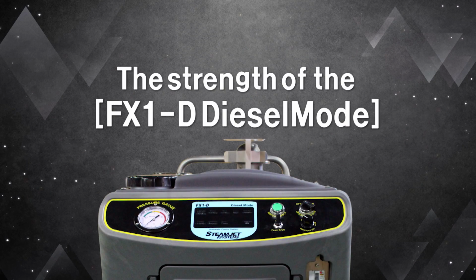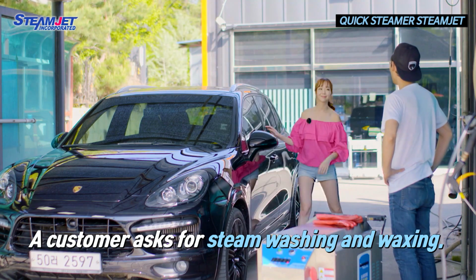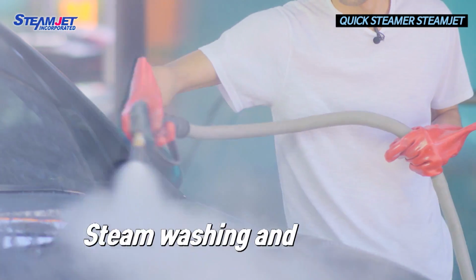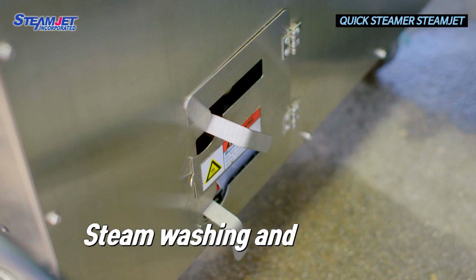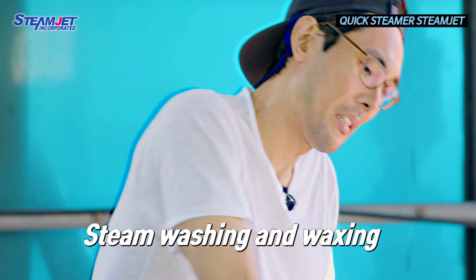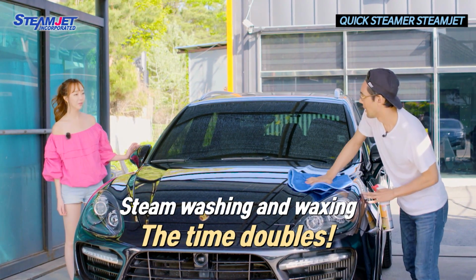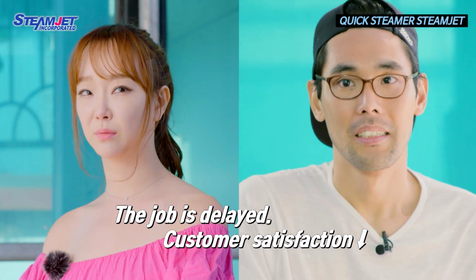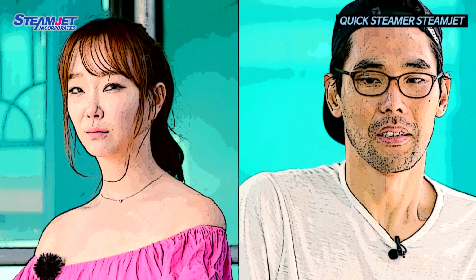The strength of the FX1 D diesel mode. A customer asks for car washing and waxing. With the existing product, he had to adjust steam with a hot lever. After managing to finish steam washing, he also had to do waxing. Before he completes the job, his customer arrives and he feels so embarrassed.